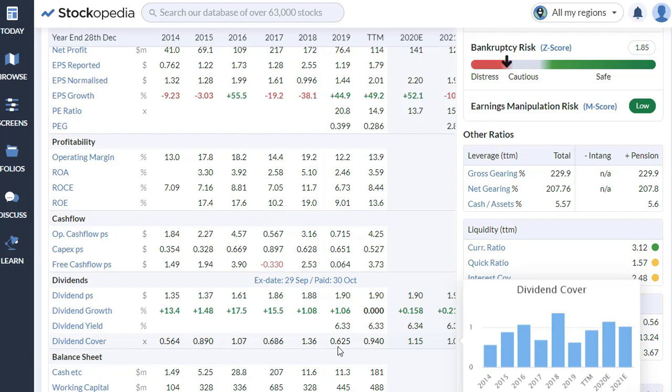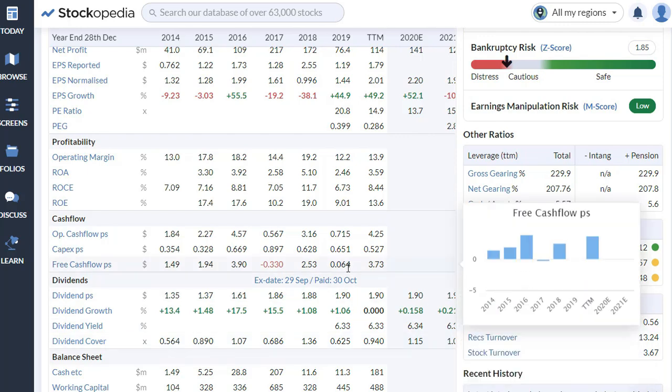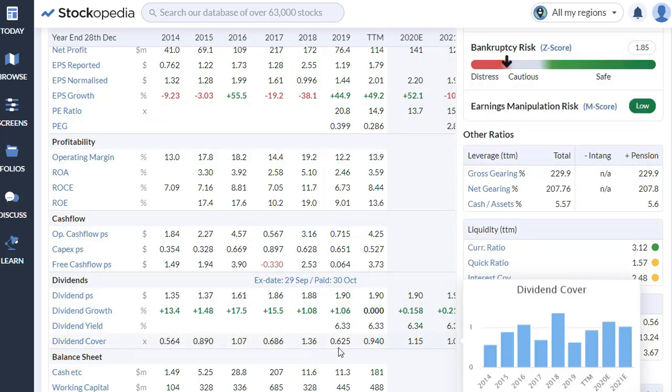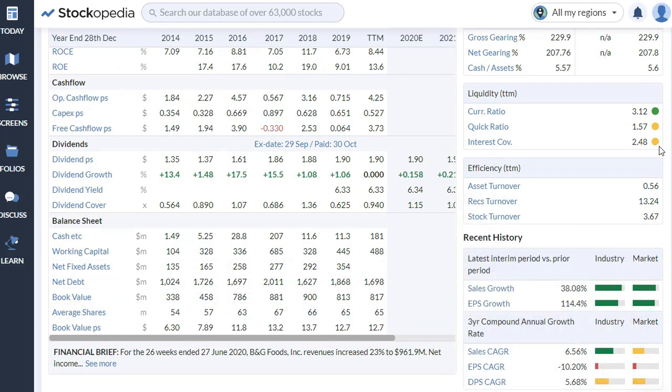The reason why this is as high as it is is because we are not looking at free cash flow, but at the earnings per share. But still, I like this dividend cover to be 2 or above. So if you're a dividend investor, I would not count on this in the future. It's simply not stable enough. The debt here is fairly stable. The interest coverage is not extremely high. I like that to be 5 or 10 or something like that, but the current ratio is okay.